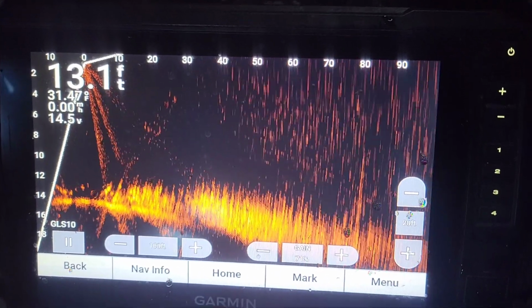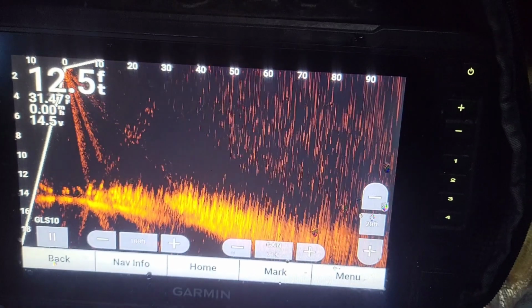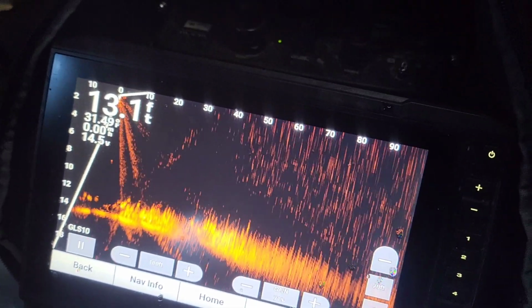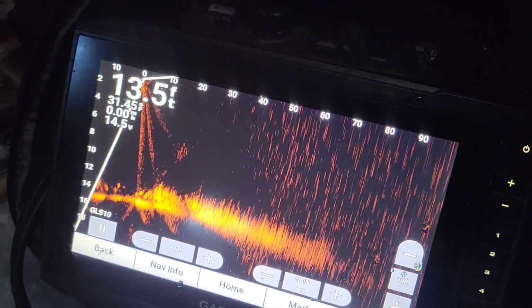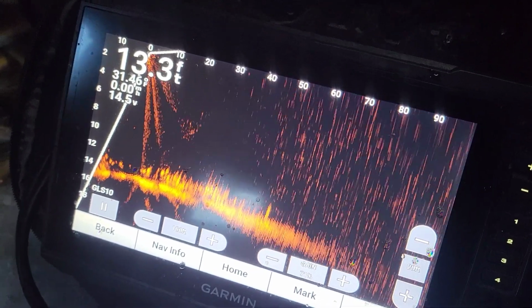This is what 90 feet of yellow bass school looks like. And then when I turn it all the way around in the 360, my goodness, that's a lot of fish. Holy cow.